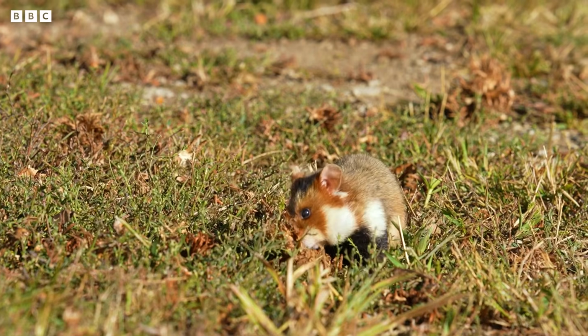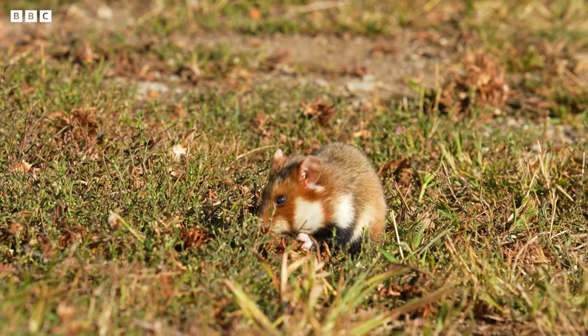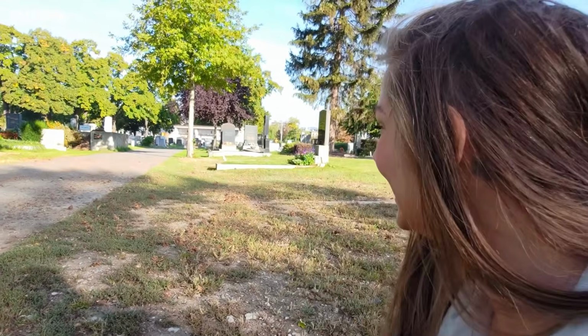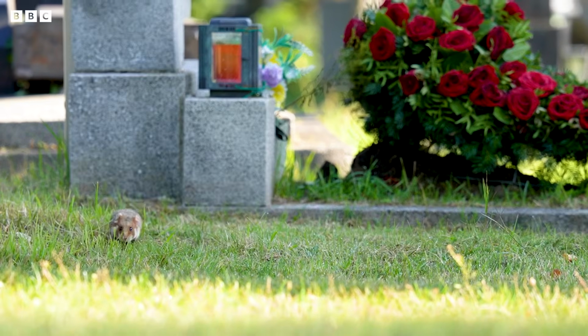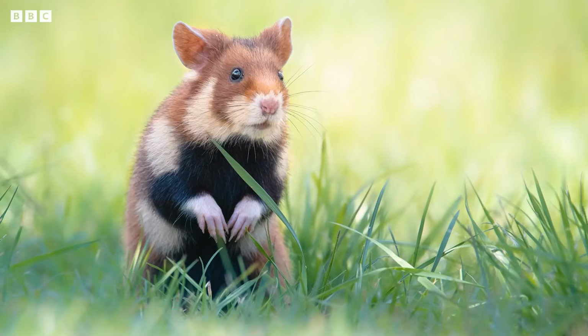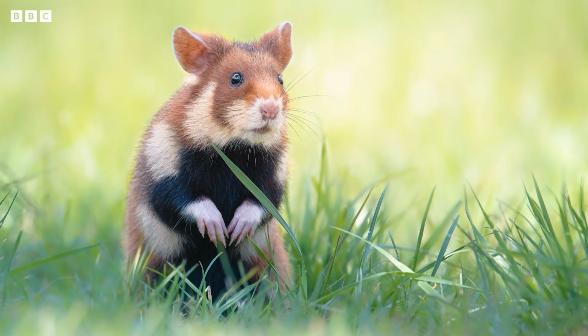One of Europe's most critically endangered, probably one of the fastest declining mammals. Right there, collecting his winter store. I've managed to get a photograph and I am really pleased with it. Absolutely gorgeous this is. Look at him, standing up, there he is in all of his glory.